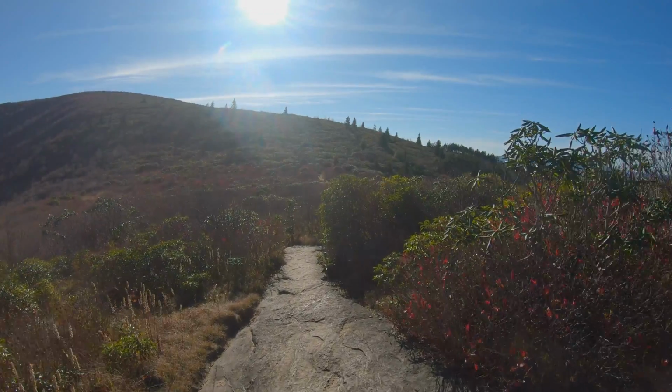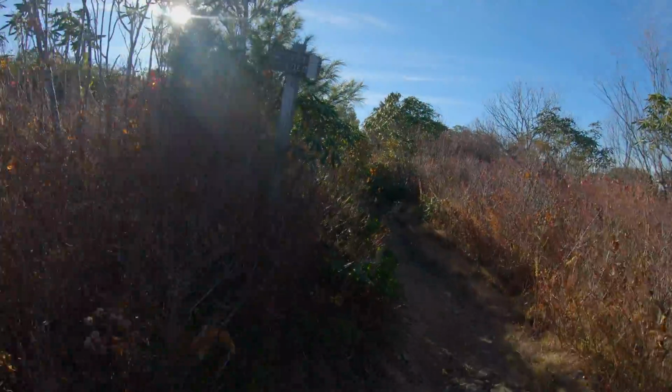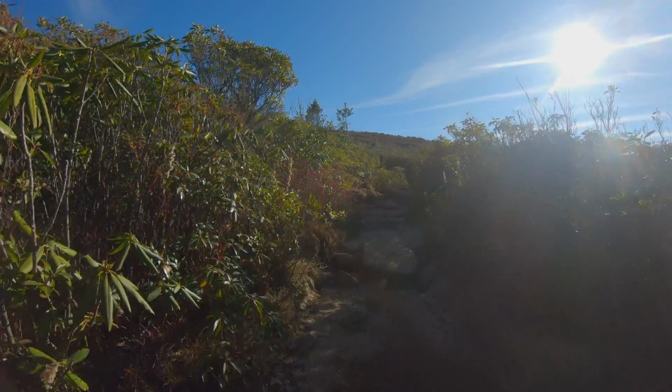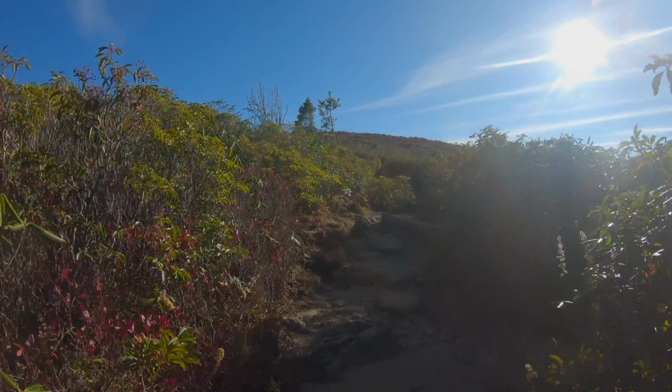Tennent Mountain, Black Balsam Knob, and Sam Knob are a part of the Great Balsam subrange of the Blue Ridge Mountains. Black Balsam Knob is the second tallest peak in the Great Balsams, Richland Balsam being the tallest at 6,410 feet.